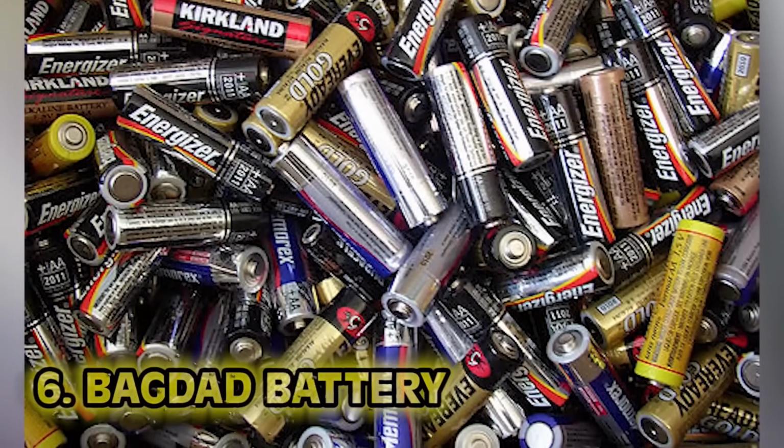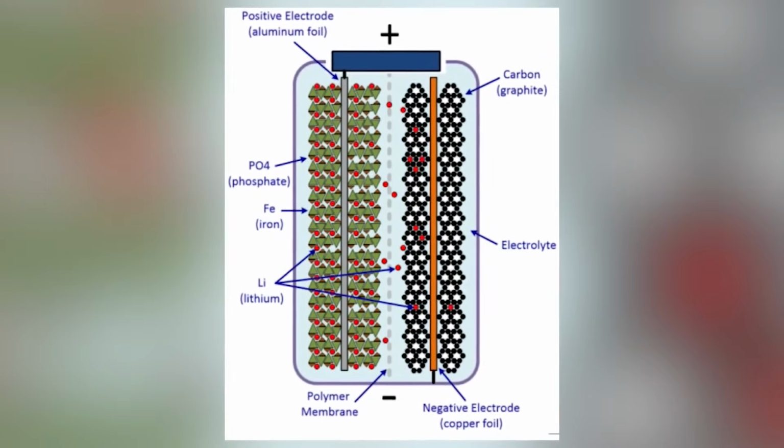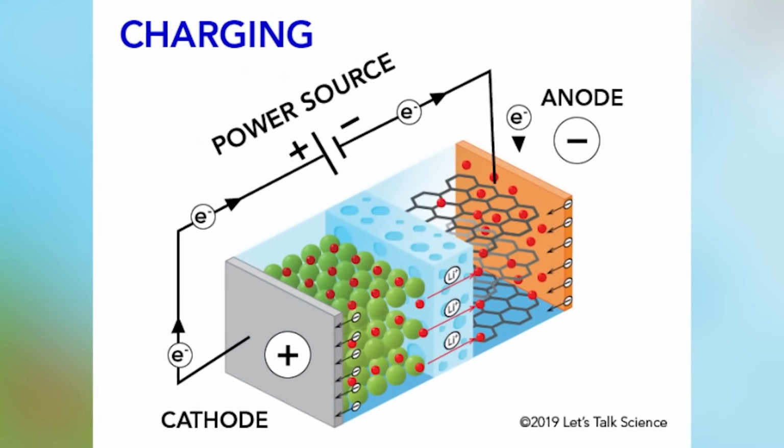Number 6. Baghdad battery. Do you know how a battery works? Allow me to explain. I don't really know. What I do know is that it involves chemistry. Google tells me the chemical reactions in a battery involve the flow of electrons from one material to another through an external circuit. I don't know.